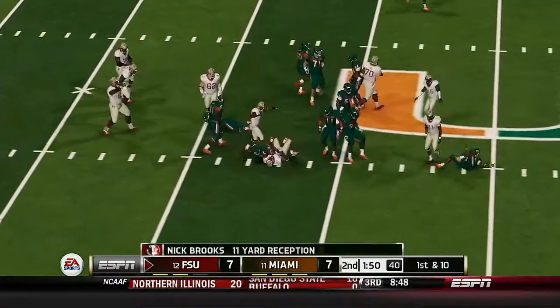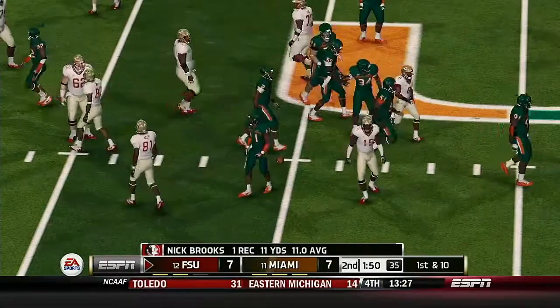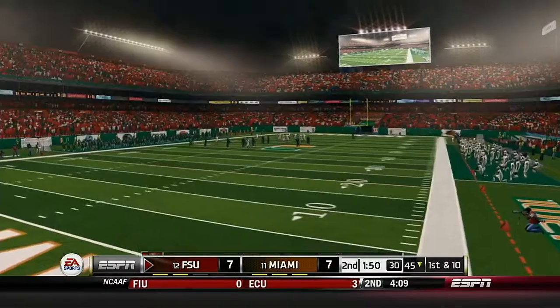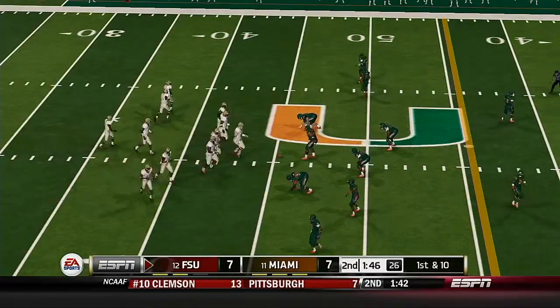Complete. It's the junior, and he's tackled around the 45-yard line. That's good for 11 yards. First down. Let's go, D.